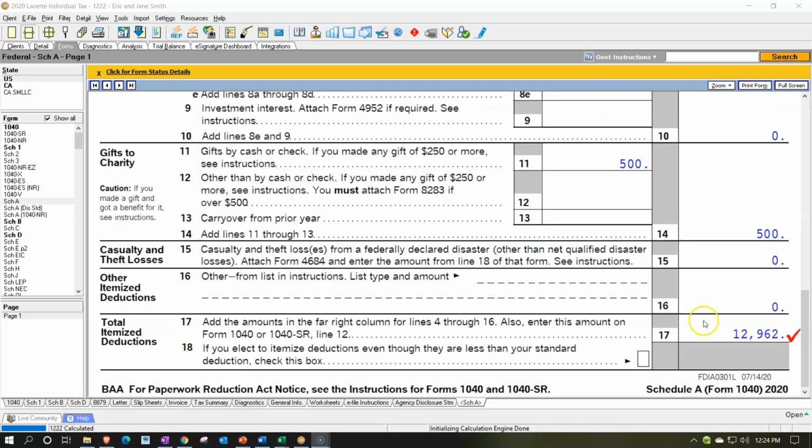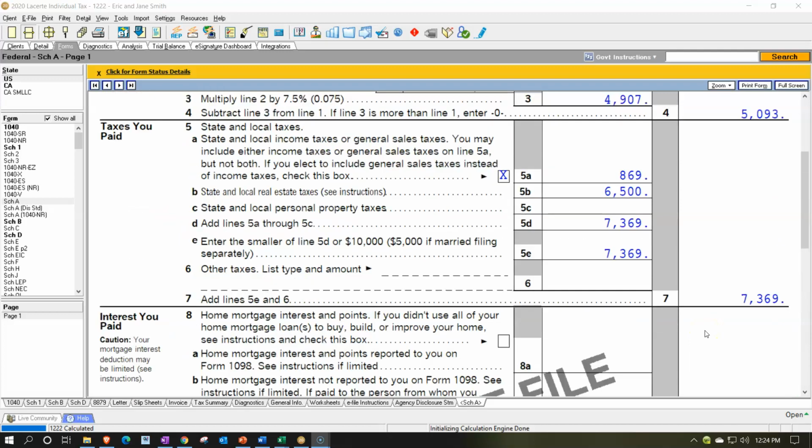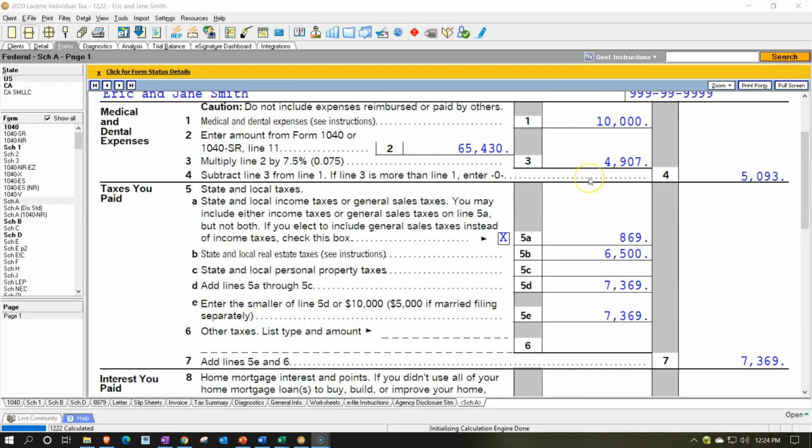If I scroll down, we're at the $12,962. And also note that if we end up itemizing here the state taxes that we got a refund for last time, then we have to question whether or not that's going to be included in income. So if we do deduct the state taxes, in other words, if this was the state income tax and we overpaid the income tax, then if we got a refund in the following year, we'd have to count it as income at that point. So we might talk a little bit more about that in the future.